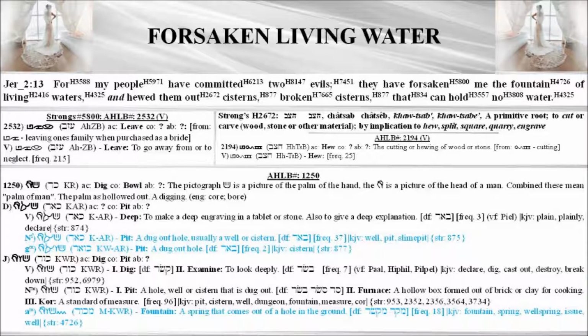And I did find it interesting that we see this word fountain in the same root, a spring that comes out of a hole in the ground. So again, we see these cisterns. We can choose to dig out with our own hands, our own cisterns, or we can choose to drink from the fountain of living water.